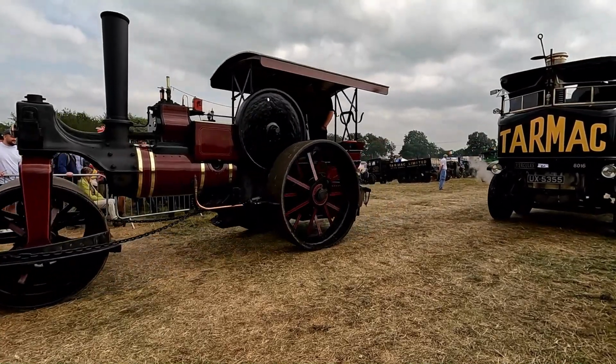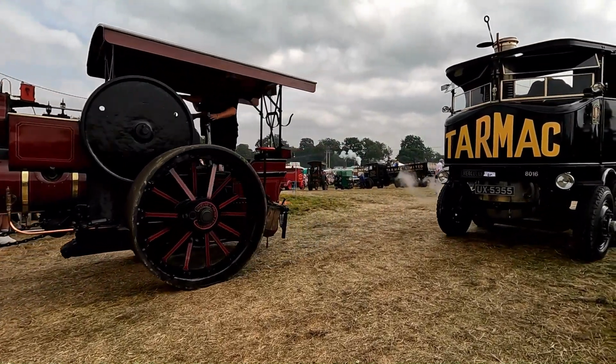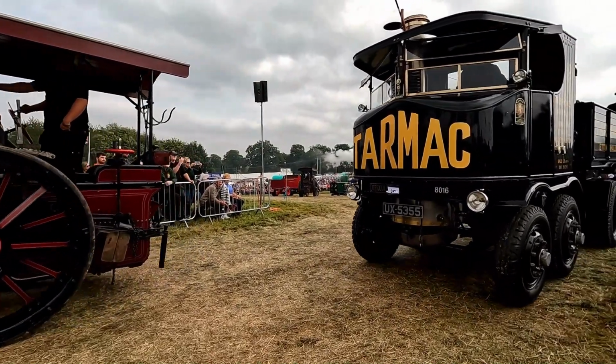There's Stuart Tomlinson and Elsa again with my daughter Charlie on the steering wheel. Yes, I did say you.